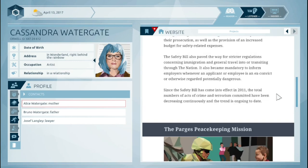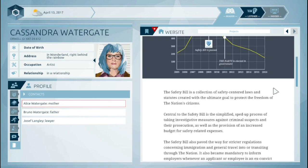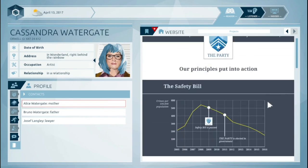Since the safety bill has come into effect in 2011, the total number of acts of crime and terrorism committed have been decreasing continuously, and the trend is ongoing to date.